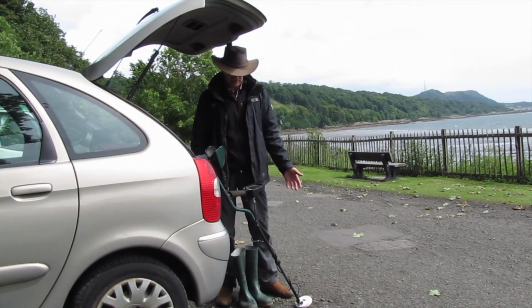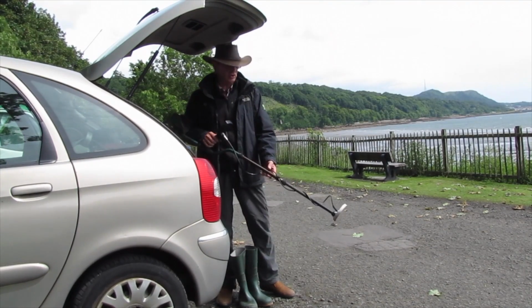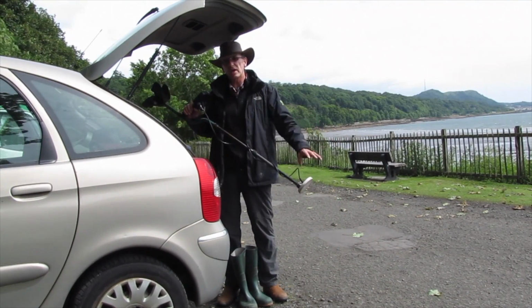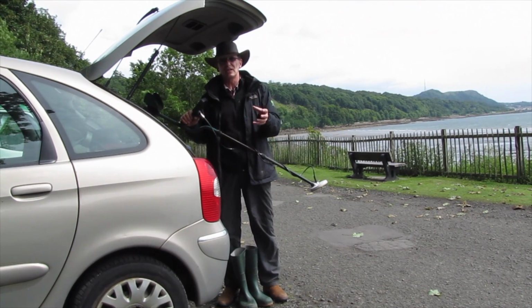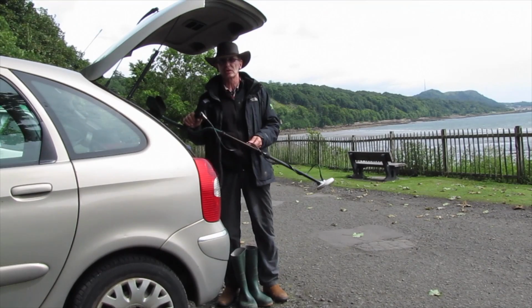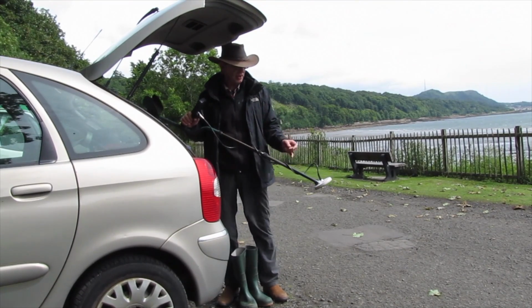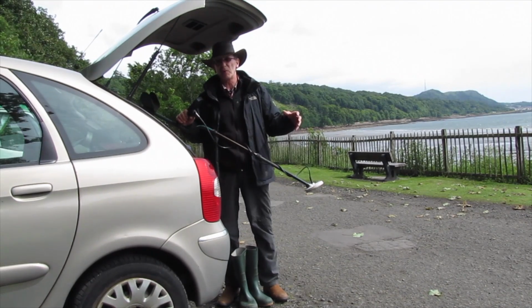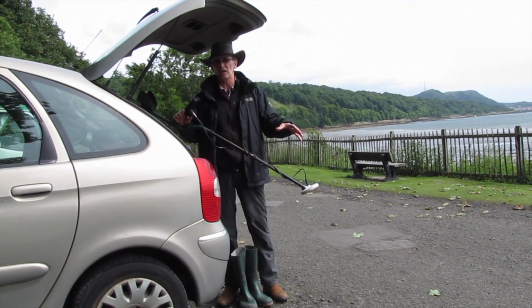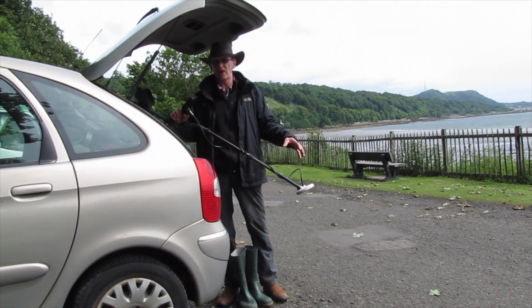So we're here in Silver Sands. I've brought the Teknetics T2. I've got the little 5-inch coil on because my other standard coil is a bit suspect. I think the cable's maybe got a problem with it. The little 5-inch coil costs about £105. I think I saw it on John Allen's website for £105.